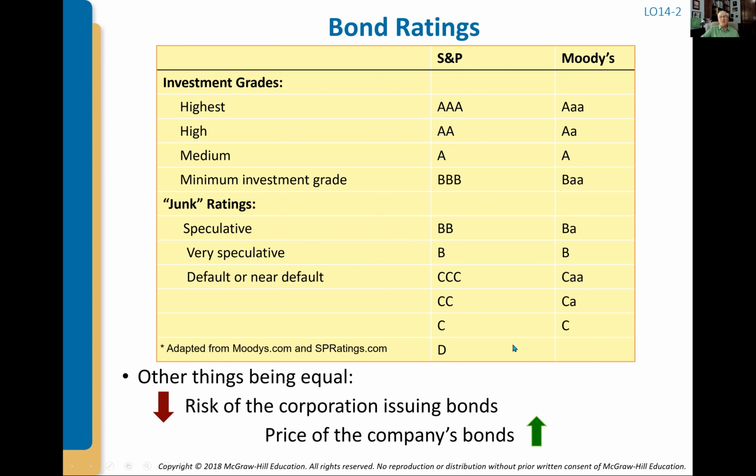And so these companies, S&P and Moody's, they rate bonds, and they go all the way from D, pure junk, near default, CCC. This company is probably going bankrupt. These bonds, rated CCC, they'll go at 10 cents on the dollar. And people will buy them because maybe they want the assets, or they were hoping the company will go bankrupt. Here at AAA, very low risk, meaning almost as safe as the US government.